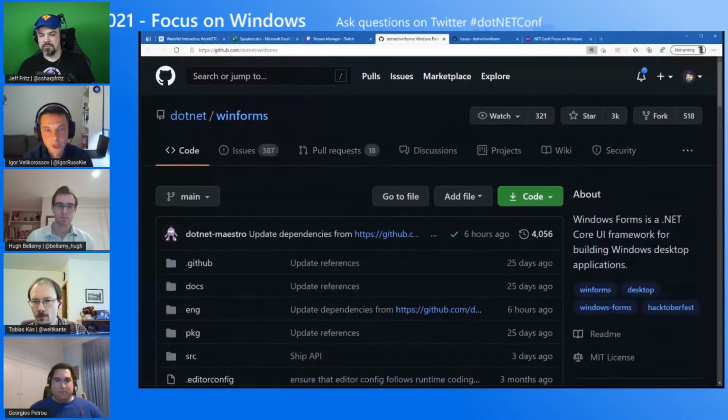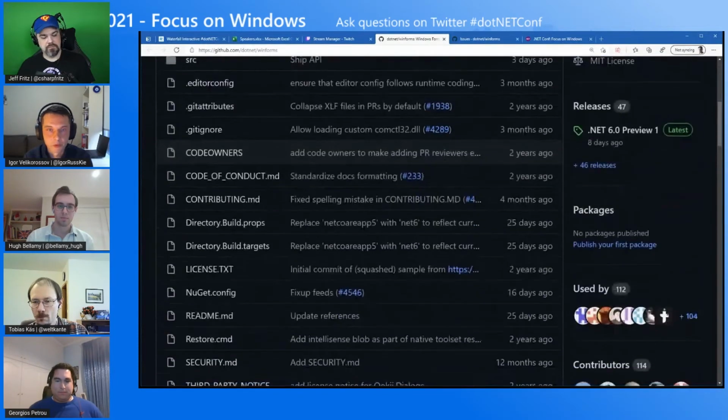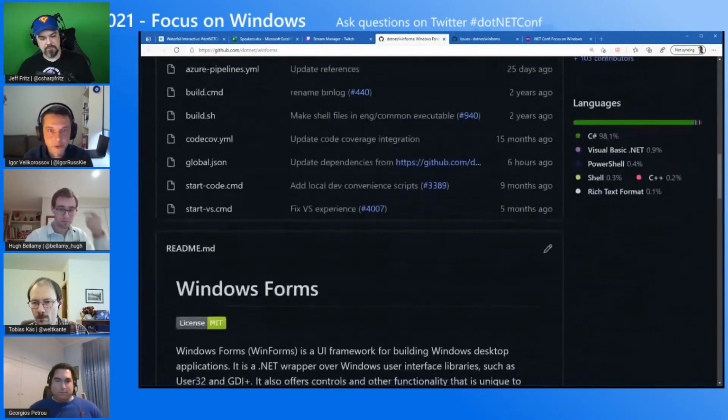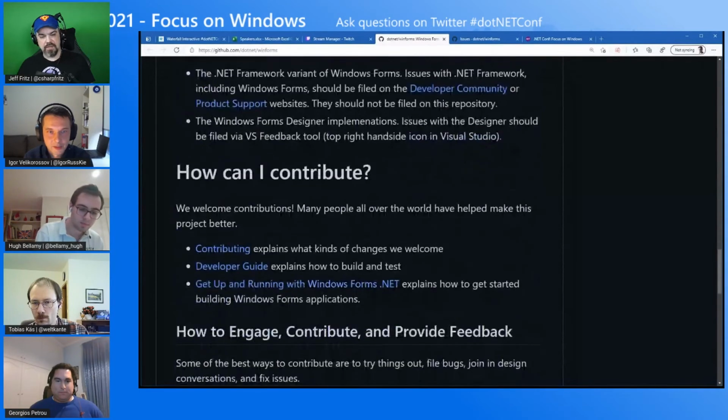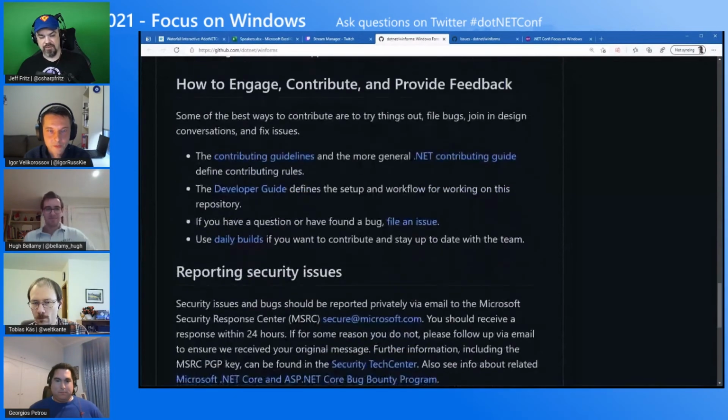For that, you need Visual Studio 2019, I think, version 16.8 at least, due to the .NET runtime specification. But ultimately, if you go to our GitHub repo, github.com/dotnet/winforms, we have relatively complete instructions on how you can do it. And if you find anything which doesn't make sense or isn't straightforward, by all means, feel free to raise an issue or ping me on Twitter, and we'll try to make it easier to understand. Keep on scrolling down. How can I contribute? There we go. Developer guide, how to engage, contribute, and provide feedback.